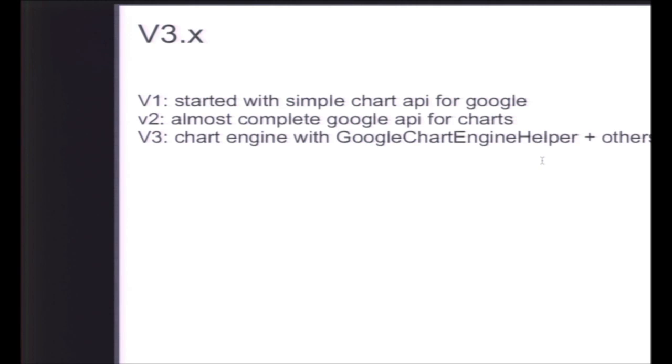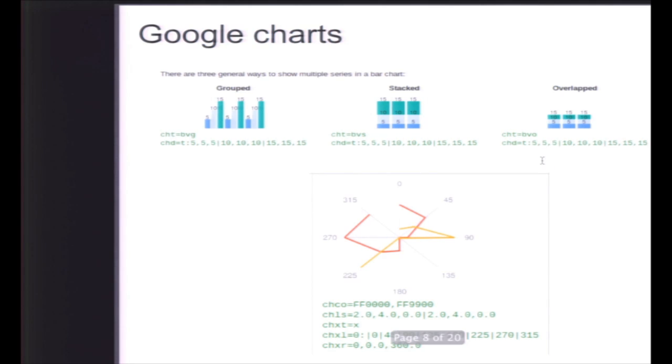So the chart engine is like on the third rewrite that I've done. It started off as a really simple API to the Google Charts because it's almost impossible to use it normally. The second version was the more complete coverage of the API, and the third one was the engine system. So this is how you build up charts with the static charts, like a whole bunch of serialized data in the URL, or you can do forms as well. You pass a bunch of parameters like that, and it builds you out an image so you're just using image tags in your HTML.